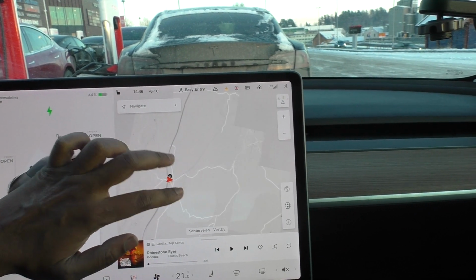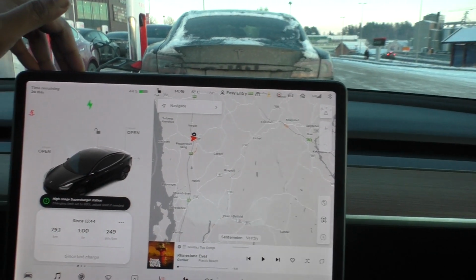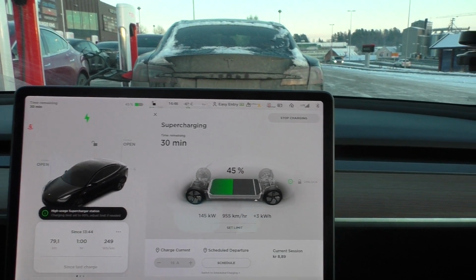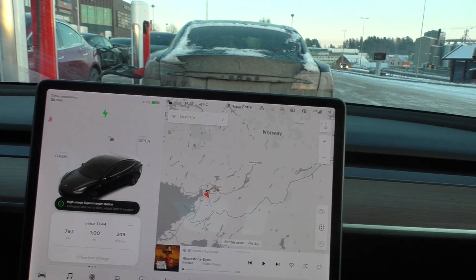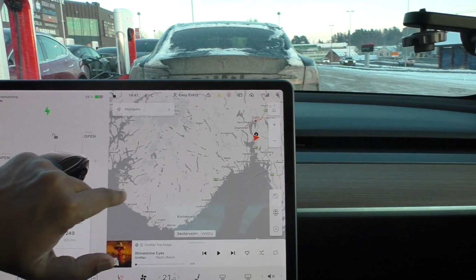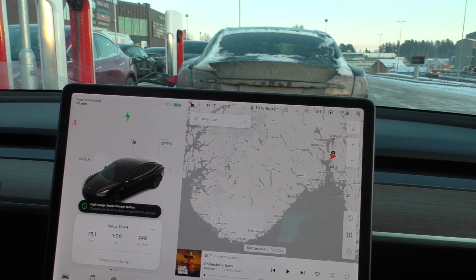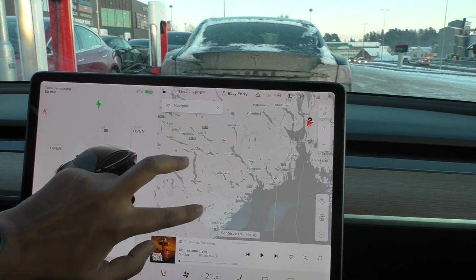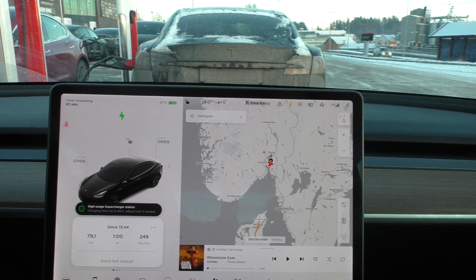It is not too far from Oslo, probably like 40 kilometers. My plan is to charge up to 90%, even though it is a high usage supercharger. Tomorrow morning I will go towards Stavanger. I will stop somewhere in the middle. I still haven't decided, but I will take this route first, the inland route, and then when I come back I will take the route near the coastline. I don't know where I will stop tomorrow, so it should be somewhere here in the middle. So I charge here up to 90% and then go to Oslo.